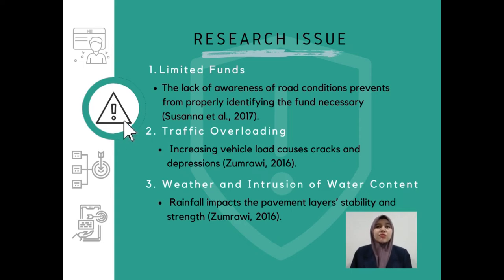The low appreciation for management, joined with an increasing maintenance cost, has made the maintenance task to become increasingly difficult. The lack of awareness regarding the state of road condition prevent road maintenance agencies from adequately identifying the fund necessary for correct maintenance on time.